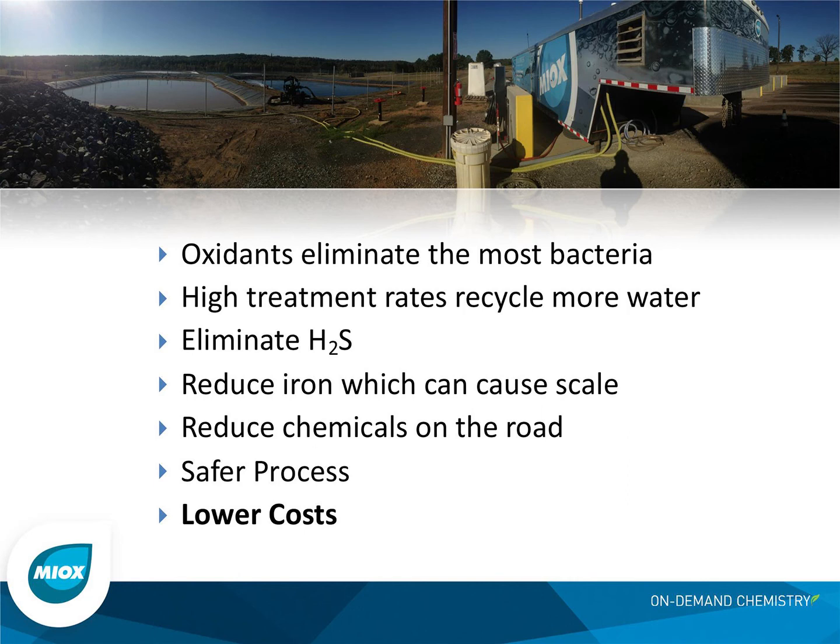I've got a question saying that they thought our normal MIOX concentration was about 8,000 ppm. For the Blackwater unit, we've optimized it at the power and salt levels that we wanted at 4,500. We can tweak that up or down depending on the situation. For this one, for maximum efficiency, we chose to generate at 4,500 milligrams per liter.